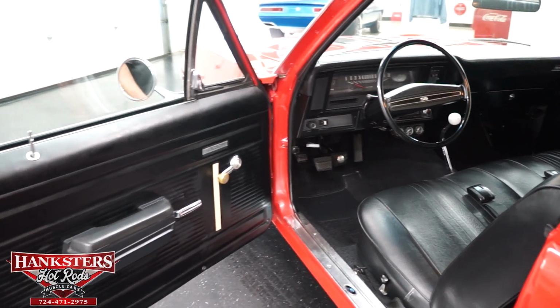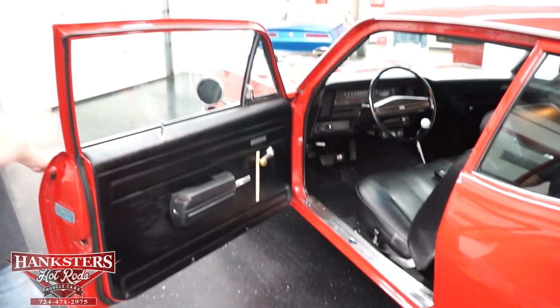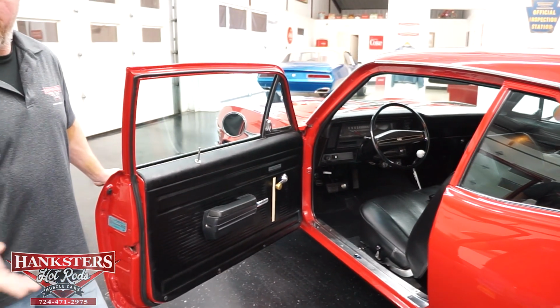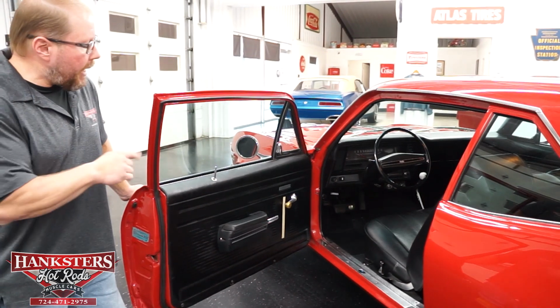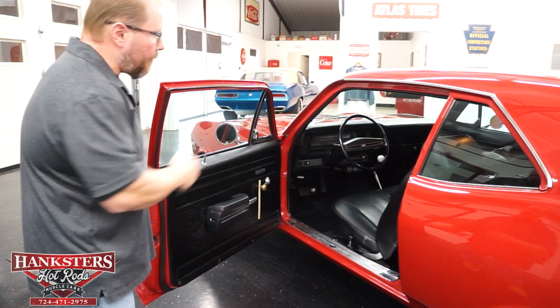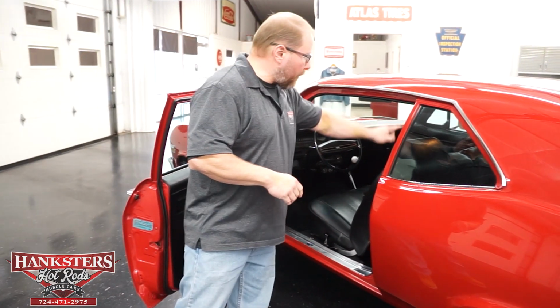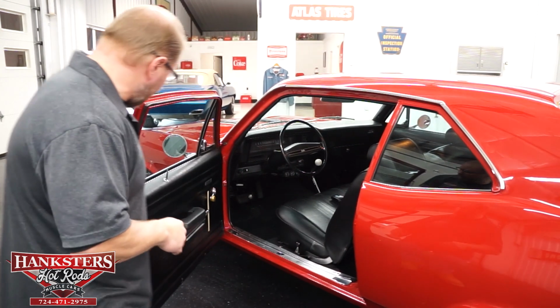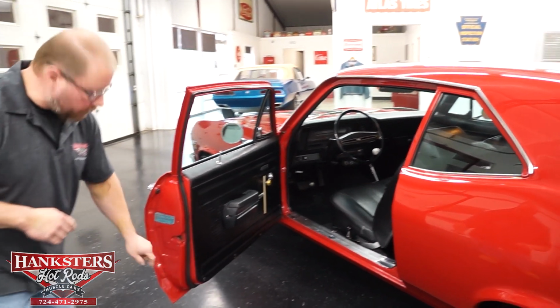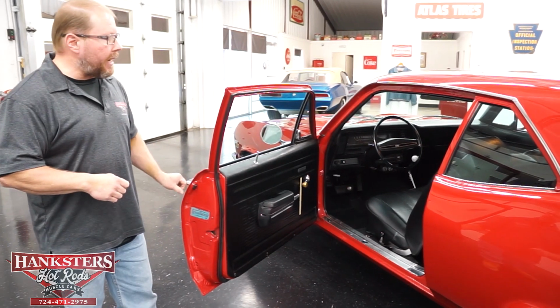It also has a Hurst 4-speed shifter on the floor, and that's going to go hand in hand with the Muncie M22 transmission for it also. Carpeting's in great shape, upholstery's in great shape, all of your seals and weather stripping around your doors and such, that is all in great shape too. And again, this car is going to seal up really good from the outside elements.